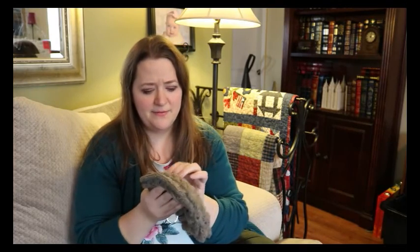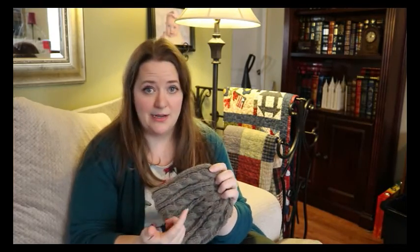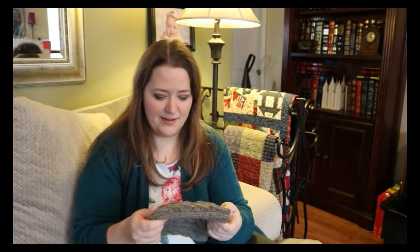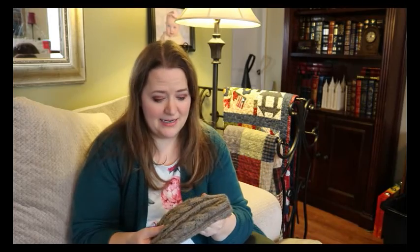This is not the first time I've done cables. I've done cables several times before, but this one would be a good first one because all the cables go the same direction, it's every 8 stitches, it's really simple, and it's also quick. So if you end up not liking to do cables, you aren't committed to a whole sweater, which would take forever.